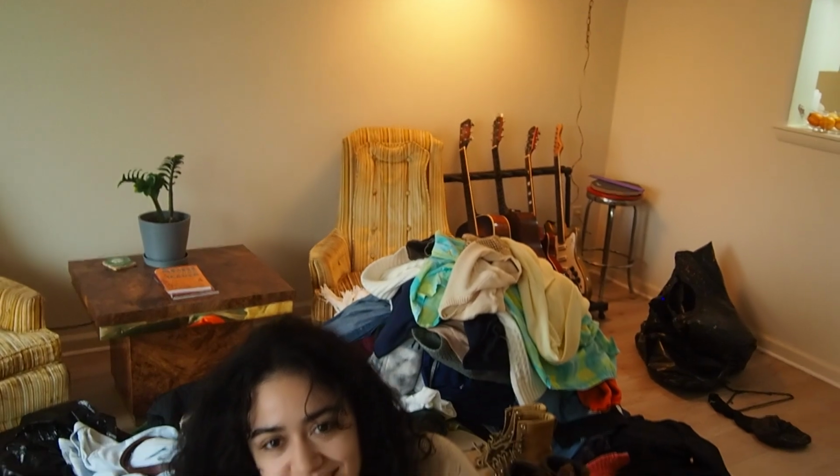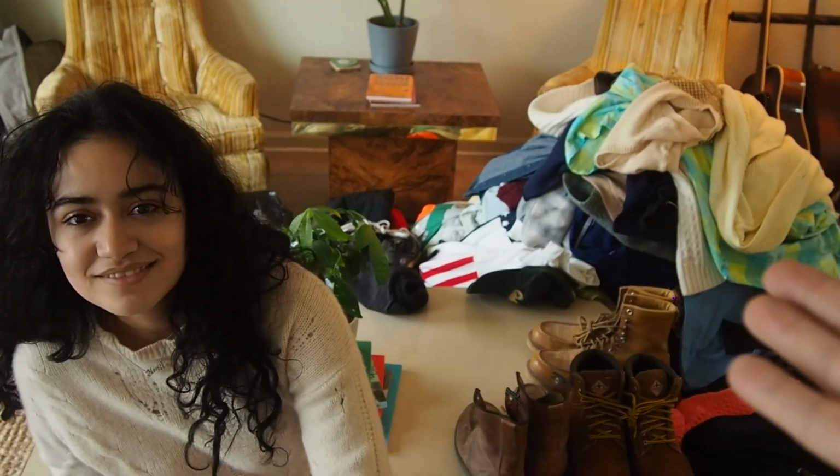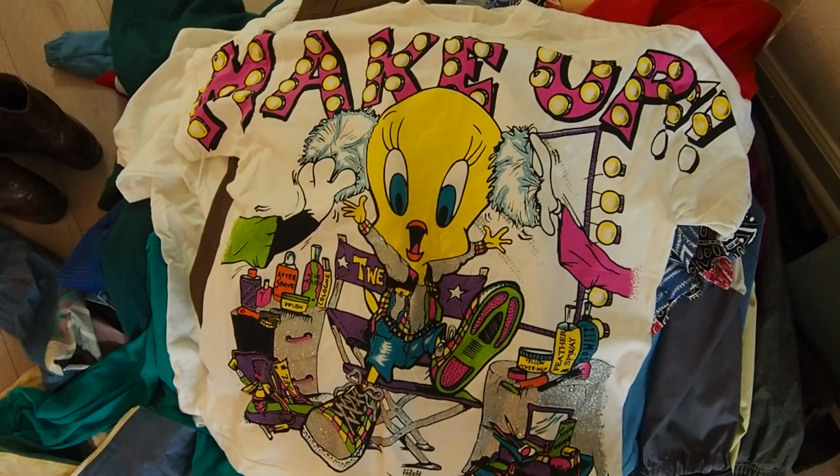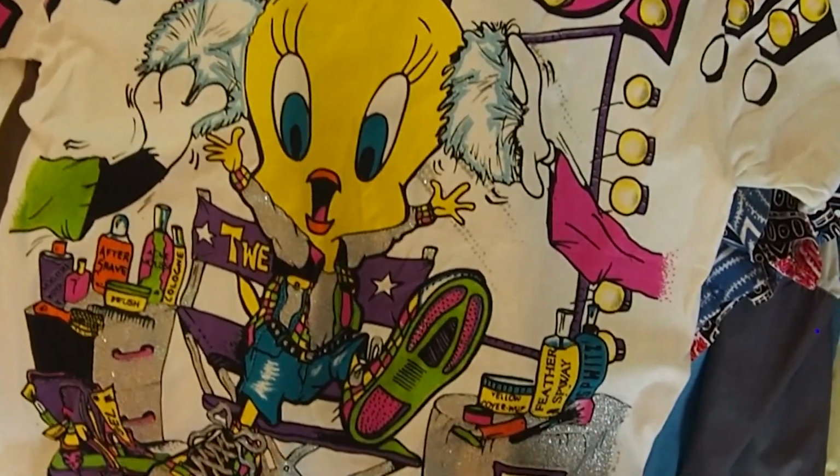Okay, so now you see we have this giant pile of crap over here, and a decent little pile over here. These are all the things we found today that we're gonna keep. This Tweety t-shirt being the craziest, probably coolest thing. Damn, that was actually a lot better than I thought it was gonna be. There was a lot of garbage, but also a lot of good stuff, especially for $40. I'm not gonna have a problem getting the money back and then some.